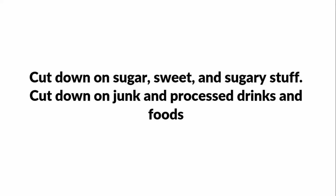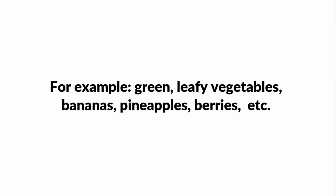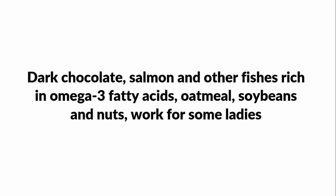Cut down on sugar, sweet, and sugary stuff. Cut down on junk and processed drinks and foods. Diets that are low in sugar and fats but rich in minerals and vitamins help decrease menstrual pain. For example, fruits and vegetables, green leafy vegetables, bananas, pineapples, berries, and so on. Dark chocolate, salmon, and other fishes are rich in omega-3 fatty acids. Oatmeal, soybeans, and nuts work magic for some ladies.